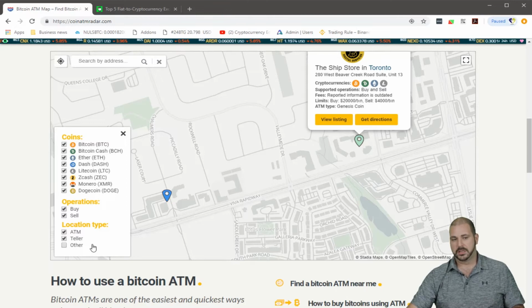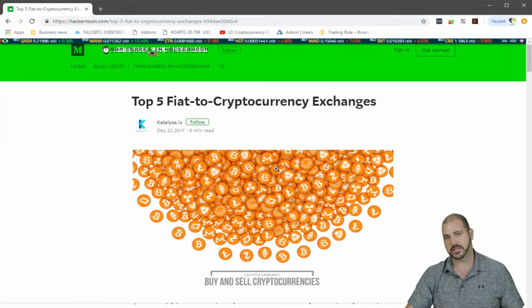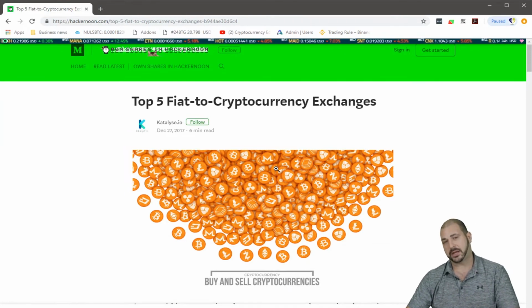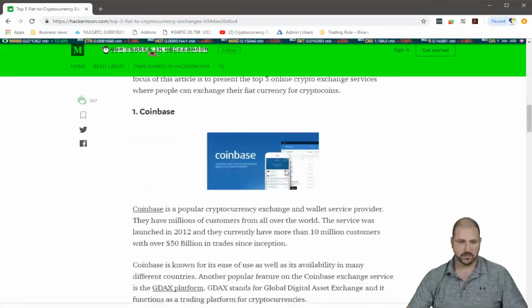Okay, so knowing that, the last one is fiat to crypto exchanges. So these are centralized exchanges that you connect your bank to, or you connect a credit card to, and you pay, and then it gives you crypto. So let's just go over a couple. The main one, as you probably have heard, is Coinbase.